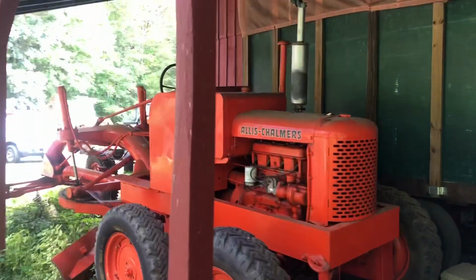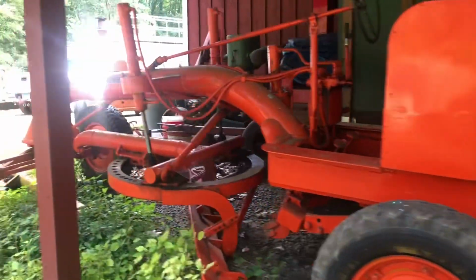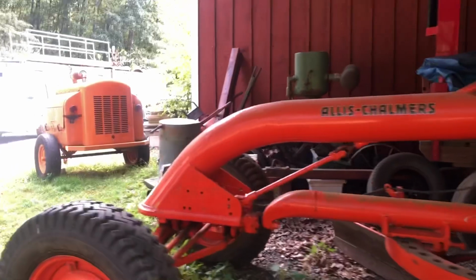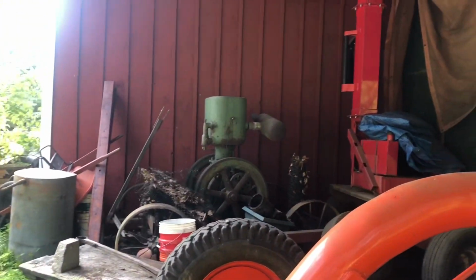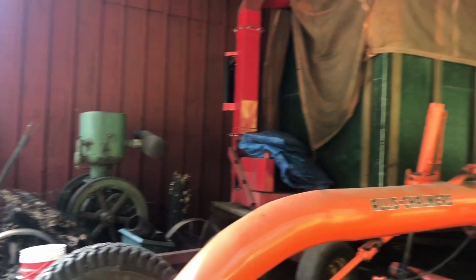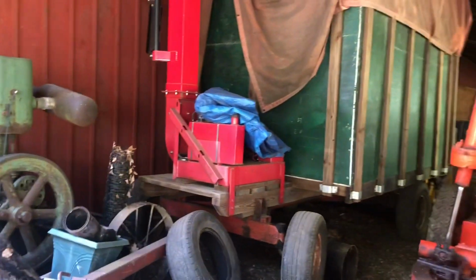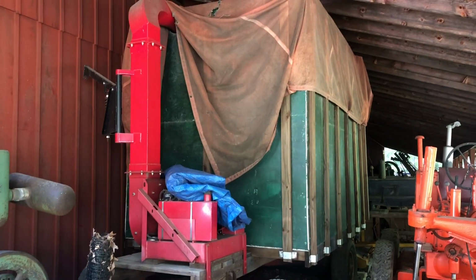You got an Allis-Chalmers grader over here. That thing's pretty big. I have seen that run before. And some kind of engine back there. I don't know what kind that is. Giant Vac leaf trailer, maybe. That's huge. Yeah, check that thing out. Big, huge, giant Vac leaf trailer.